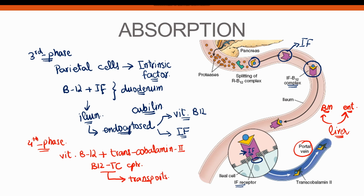The intrinsic factor is secreted by the parietal cells of the stomach. The intrinsic factor binds to vitamin B12, which then transports it to the ileum. The intrinsic factor recognizes a specific receptor present on the enterocytes, known as the intrinsic factor receptor, or cubilin. The intrinsic factor B12 complex binds to this receptor, and this binding results in the endocytosis of the intrinsic factor B12 complex. And inside the enterocytes, the complex is again broken down into individual vitamin B12 and intrinsic factor. The isolated B12 now combines with the specific transporter known as transcobalamin 2.